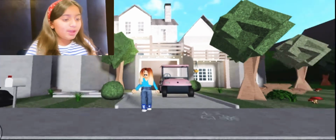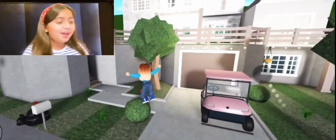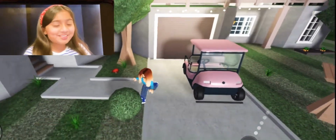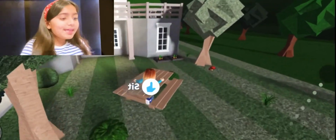So here's my house. I tried to go with a really aesthetic look. And I do have a pink golf cart. I always thought I should have an aesthetic house. And I was like, wow. So this is a hill house.